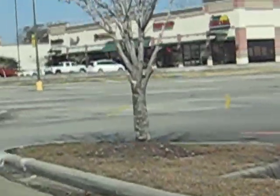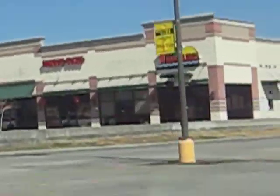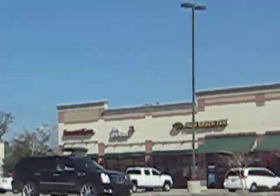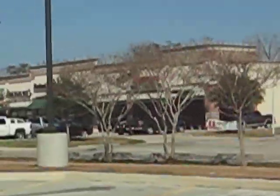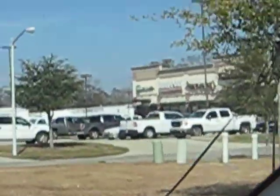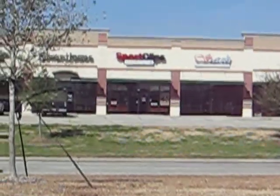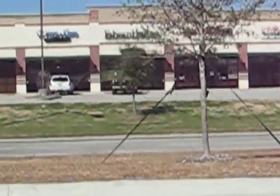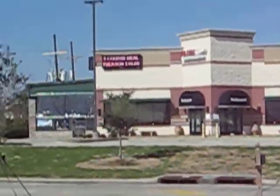This center, which sits back from the road behind this Raising Cane's right here, you have New Orleans Original Daiquiris, a sushi place, UPS store, another Smoothie King. You got a Mexican bar and grill, roly-poly sandwiches, Enterprise. You have Sports Clips, which is right here. Edward Jones. And a restaurant called Red Stick Seafood. Here's the pylon for that center.